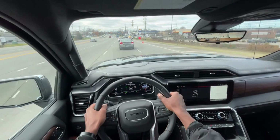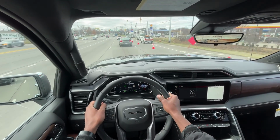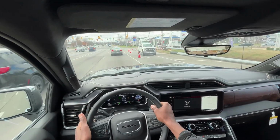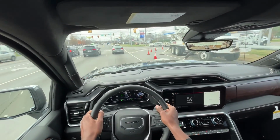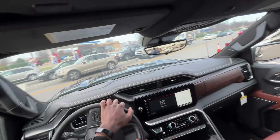And another good thing about this truck is, even though it's called the Denali Ultimate, it's just so quiet in here. Just very impressive acoustics going down the interstate and even just driving through town here.